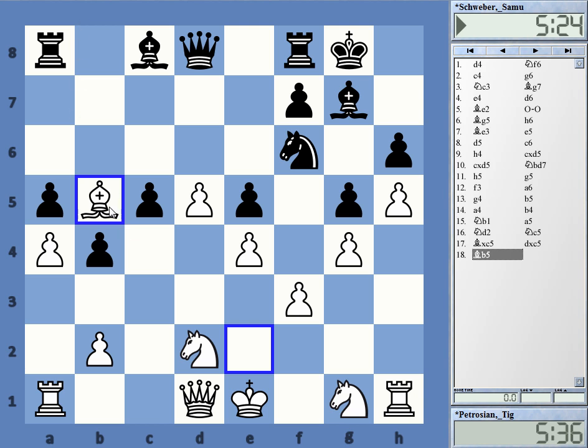Why to b5? The big point is white wants to play a setup like this: knight c4, knight e2, knight to g3. Those are the ideal spots for the knights. The knights attack pawns and they look at the important square here on f5. The bishop is well placed on b5 because it does two things. It possibly allows a trade of bishops. Trading the light squared bishops, of course, would be fantastic for white.